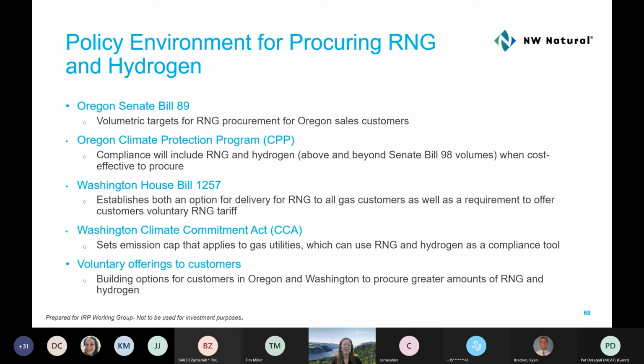Thank you. I found a typo. It says Oregon Senate Bill 89, but it's 98. So that's what that first bullet point is actually supposed to be. But maybe I'll pause because I saw a question from the audience.